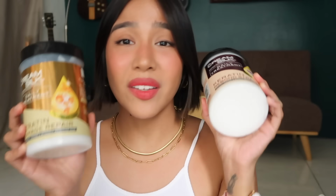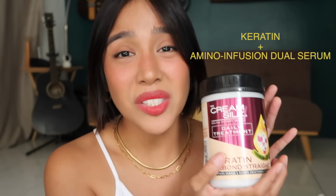So ito yung perfect kung ganun yung ginagawa mo sa buhok mo. Now let's talk about the other variant naman. This again is Keratin Rebond Straight. Has keratin and amino infusion dual serum. This variant repairs each strand of your hair and boosts straightness and shine. This is best for when you want to have shinier and straighter hair. As I already have super straight hair, as you can see, itong Keratin Damage Repair yung ginagamit ko.